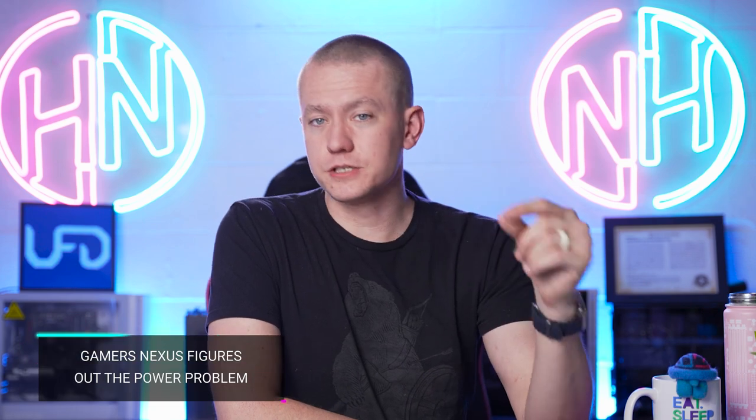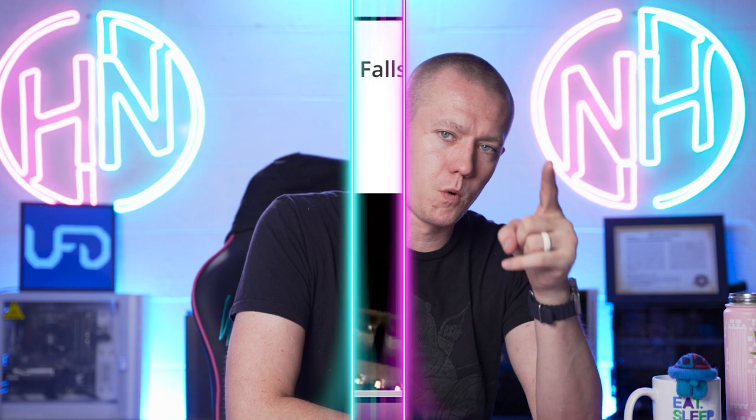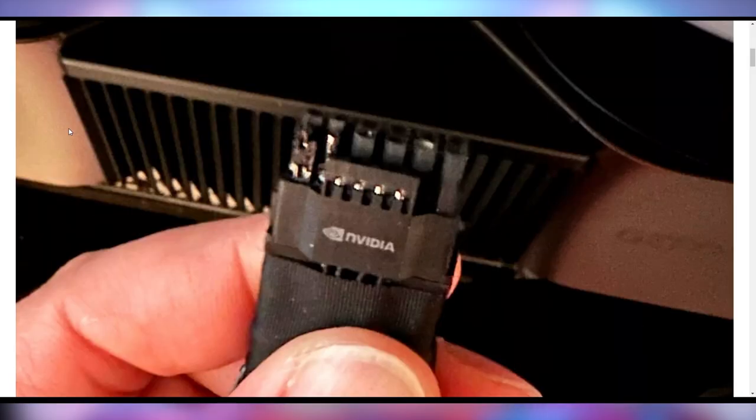And it has not been a super fast journey to figure out what is going on with the 16-pin power connector melting on the RTX 4090s. There's been tons of speculation, from it being soldered versus crimped connectors. Then it came out that there were two different companies making connectors, and one was likely going to be worse than the other. But Gamers Nexus has gotten to the bottom of it, but not before a Founders Edition card has actually been the first one to melt, an RTX 4090 FE being the one to melt.